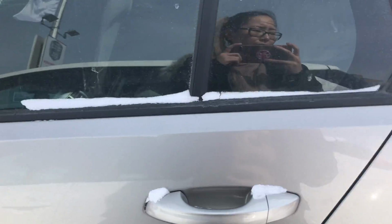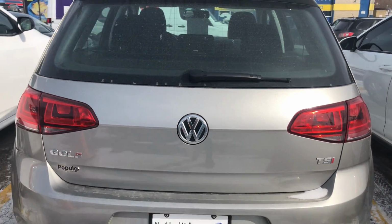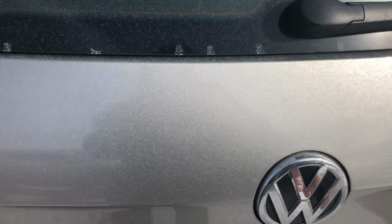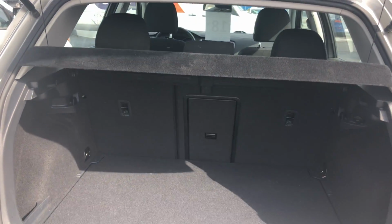Okay. So this vehicle here does have a very clean car roof. Nothing's actually on the car, no accidents or anything. This here is called tungsten silver. One of my favorite things about this car is actually this here. So the backup camera sits in the logo. We also pull on it to open the trunk.